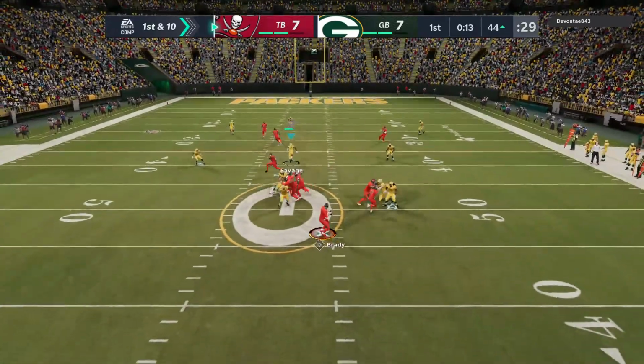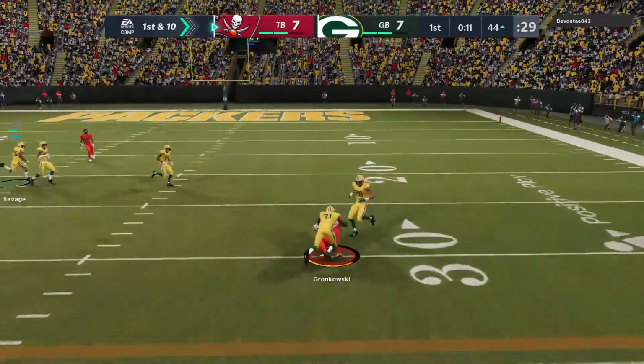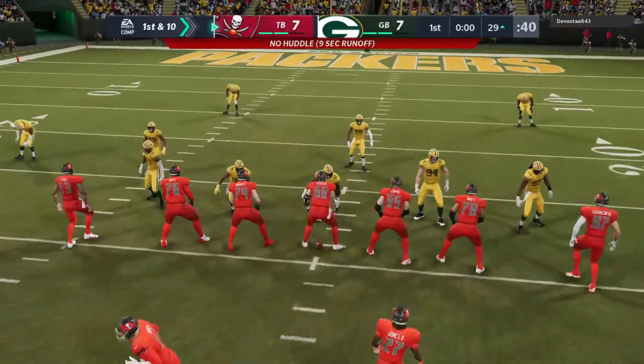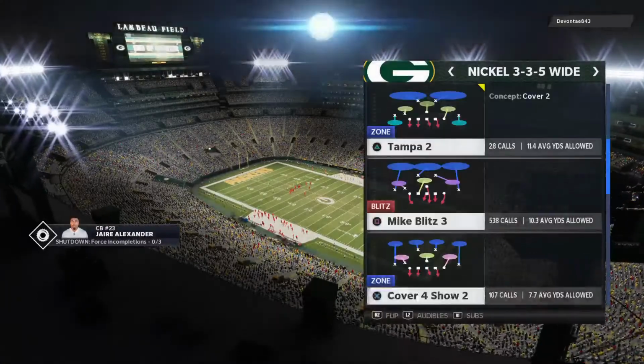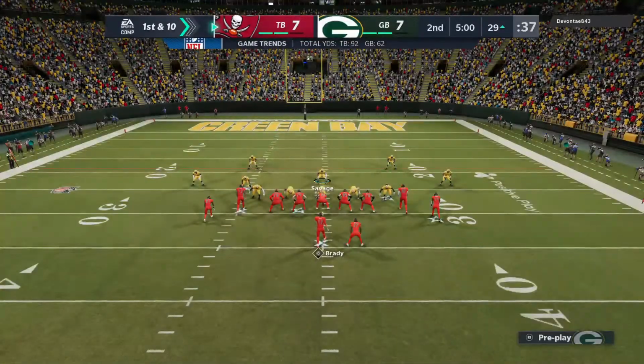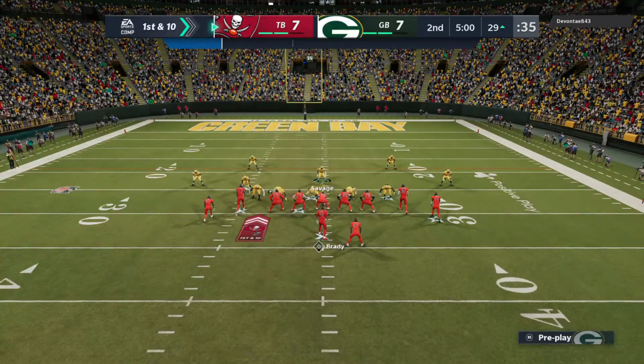So after the INT, it's Brady. And he finds Gronk. And he's going to get this inside the 30. 7-7, our score after 1. In the first quarter, with the score tied 7-7.